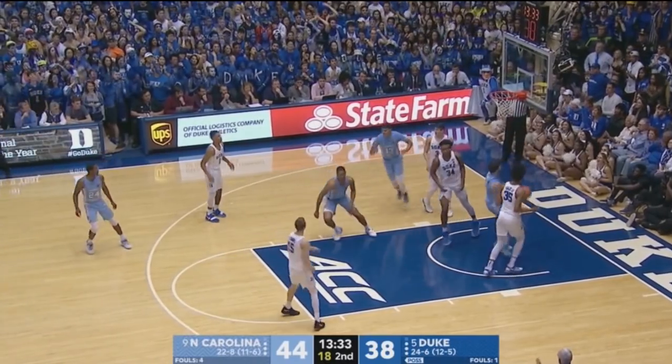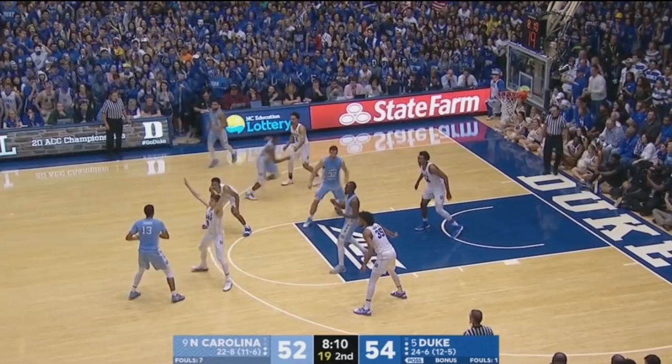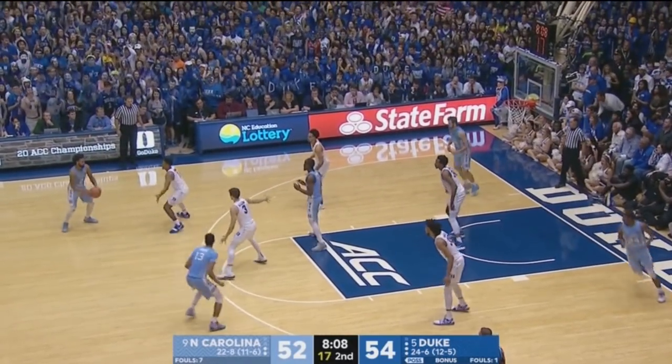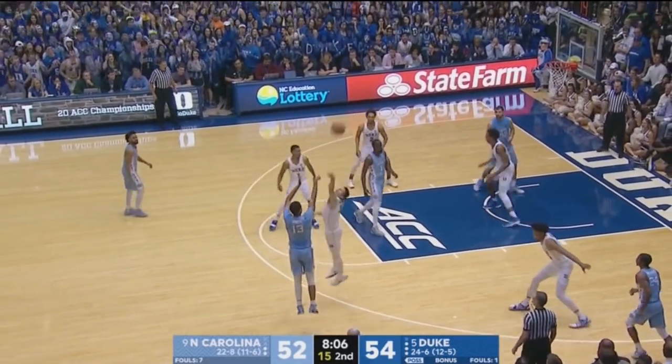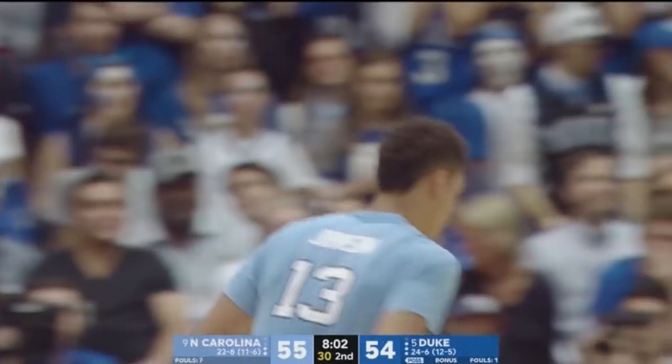Brooks left of the lane. Hits the little 12-footer. Big shot by the freshman. Cameron Johnson against the Duke zone. Sends it to Barry, deep left wing. Now to Johnson on the right. Could use this three, and they get it from Cameron Johnson.